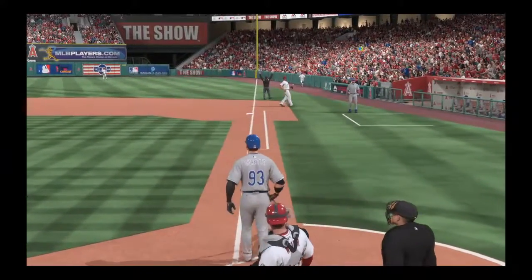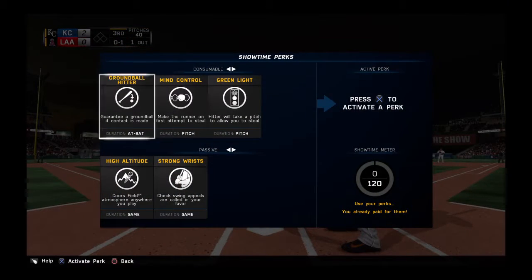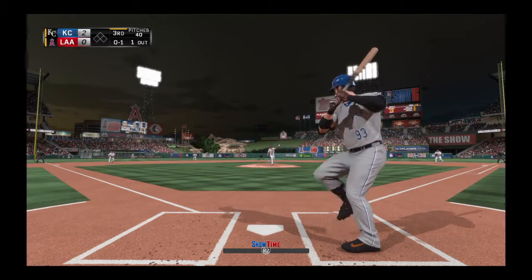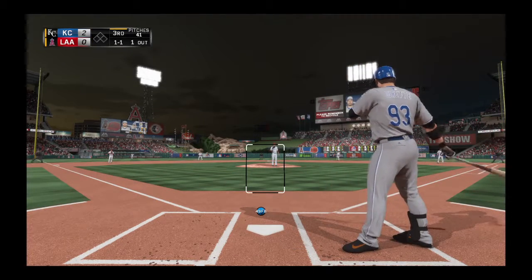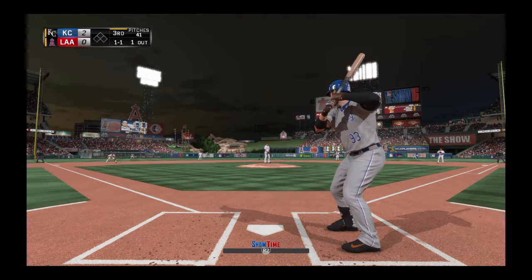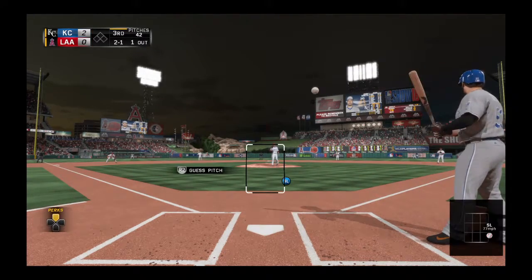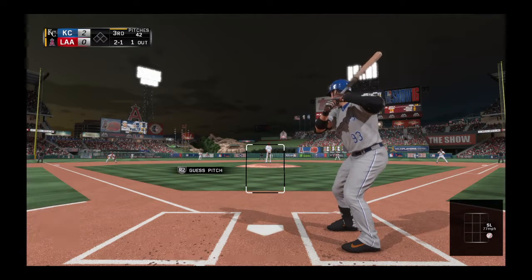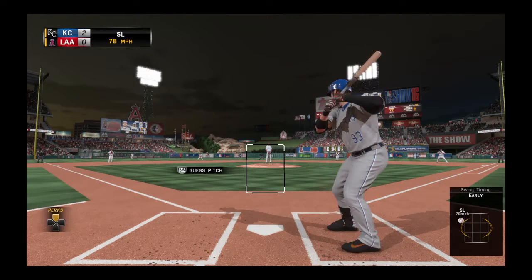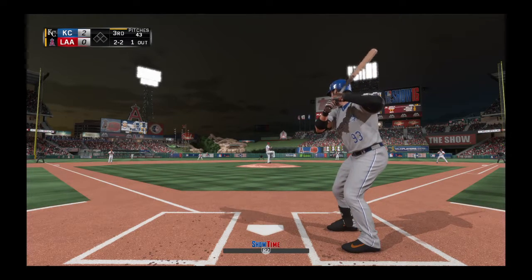Swing and a liner, but foul. Hey, that's over, but low. It's a ball and a strike. And now a good slider that doesn't quite catch the zone. It's 2-1 now. Could have been 3-1. Instead, it's 2-2.